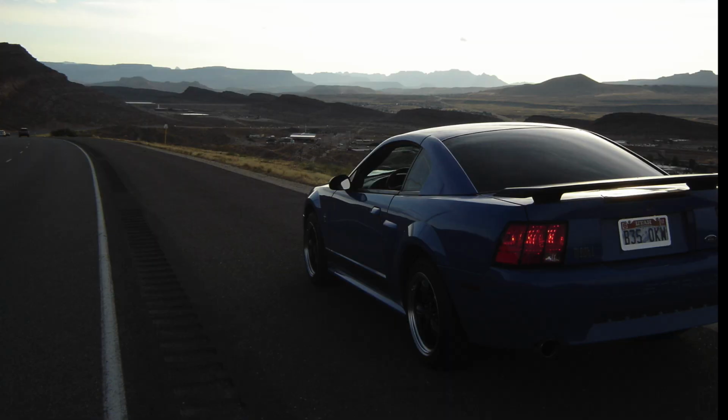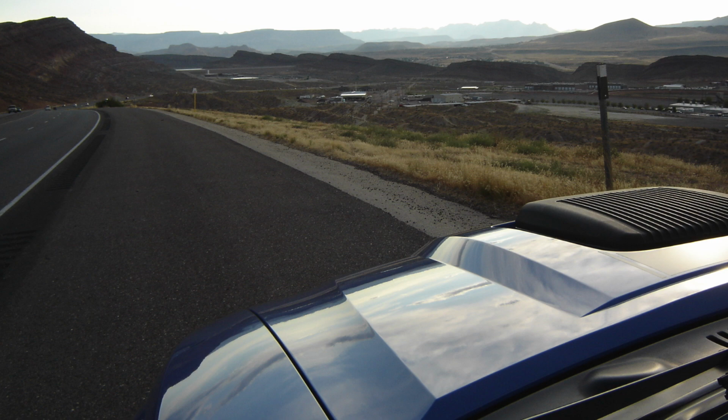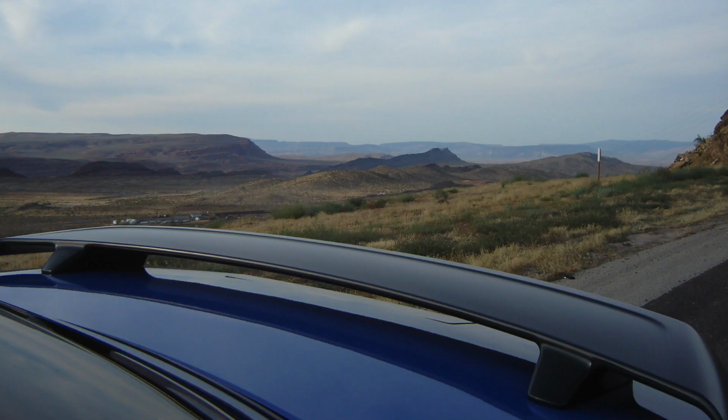So speaking of having fun, one of the things that I like to do for fun is go out and take pictures of the car. There are some people that do that full time, like that's all they do with their car is go out and take pictures. They don't race it or do anything, and that's fine if that's what they like to do. So I wanted to take this out and get some really nice pictures.